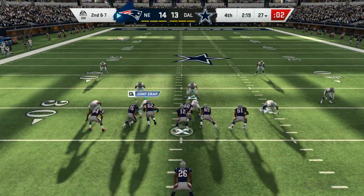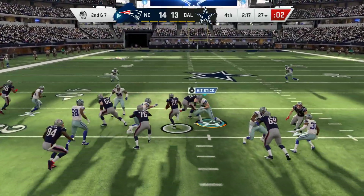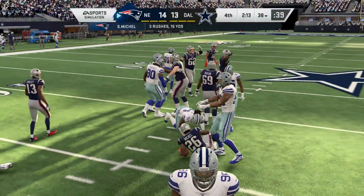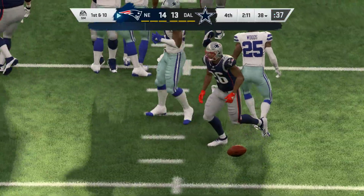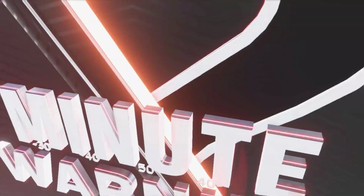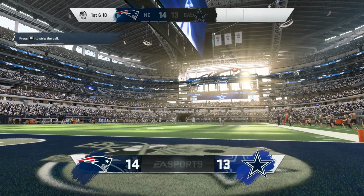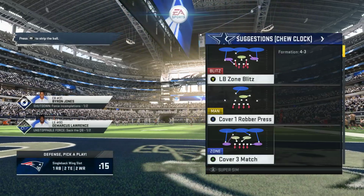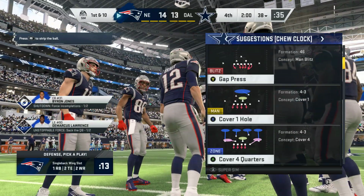And they're going to try to eat some clock with Michel. And they're able to get this one across the 35. 11 yards there, first down. Not totally home free yet, but it's looking good as they come up 1st and 10. Fourth quarter, 2 minutes on the clock in a tight one-point game.